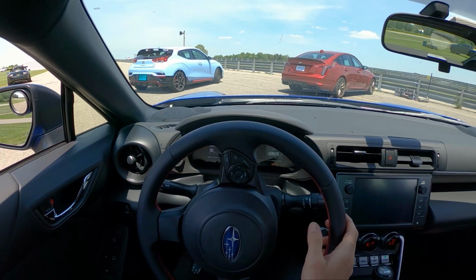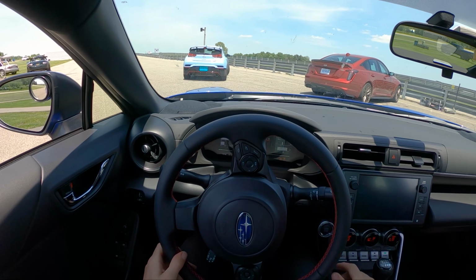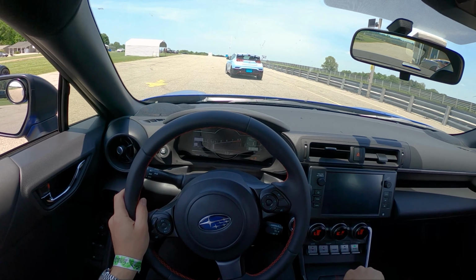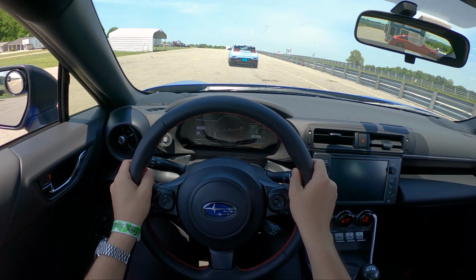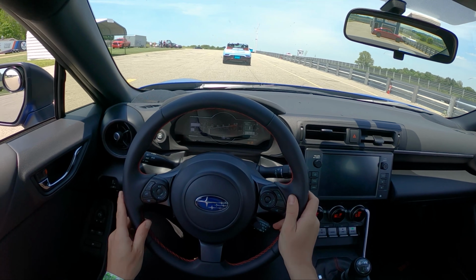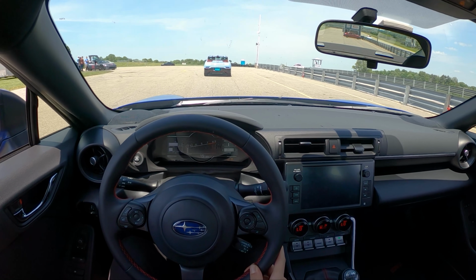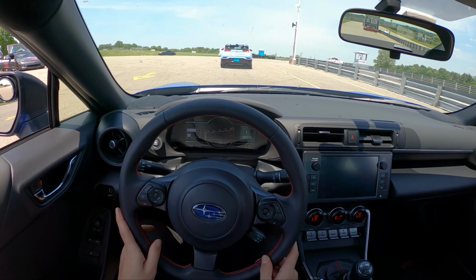Alright guys, today we are out at Gingerman Raceway. I'm driving my 2022 BRZ Premium. We are going to see if we're going to keep up with a 2022 Hyundai Veloster N. That is the 8-speed DCT. So it's got 275 horsepower. It is a fun, hot hatchback.